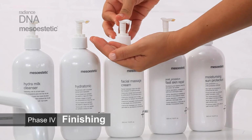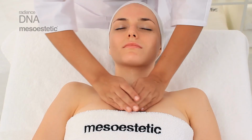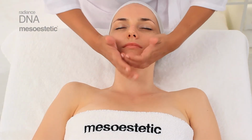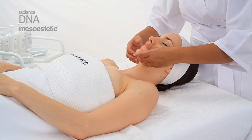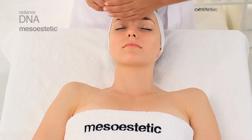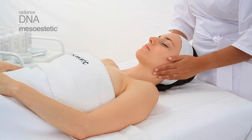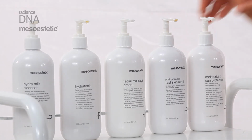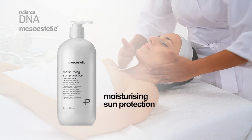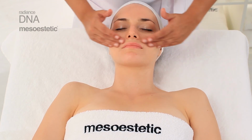Phase 4. Finishing. In order to soften the skin and give a pleasant feeling of comfort, massage the content of 1 dose of facial massage cream until it is fully absorbed. Like any effective anti-aging treatment, Radiance DNA Professional Treatment is concluded with the application of the moisturizing sun protection. With a 50+ protection factor against UVA and UVB rays.